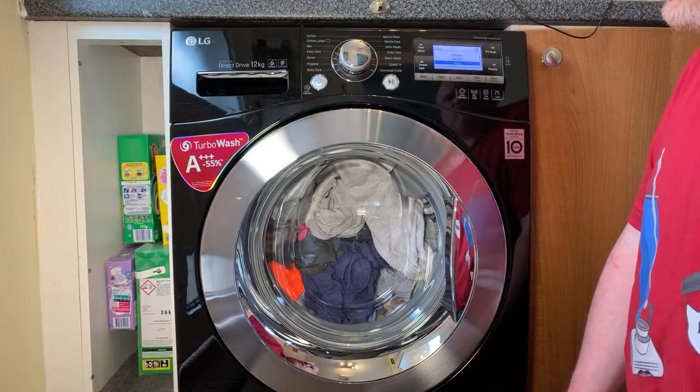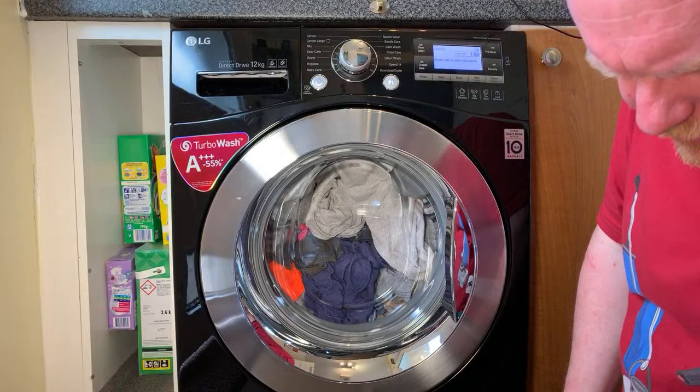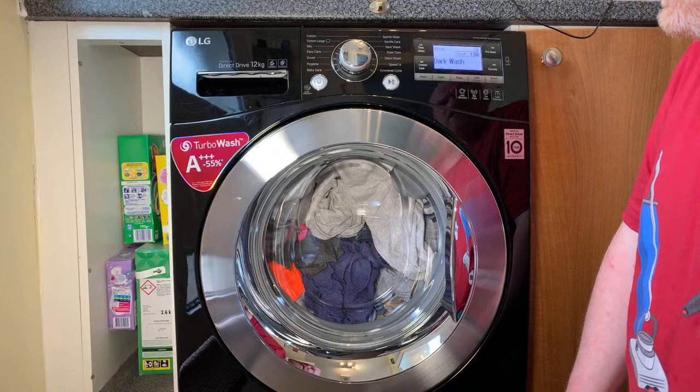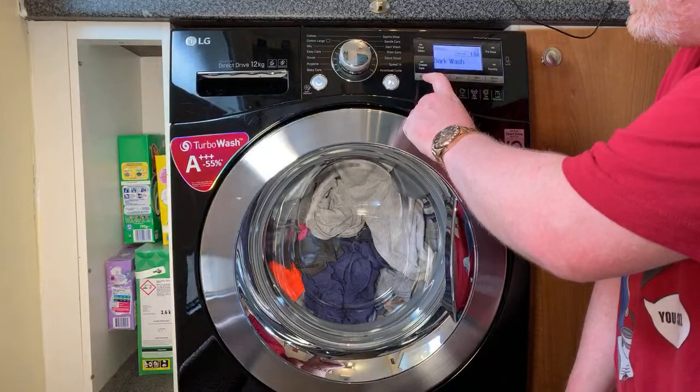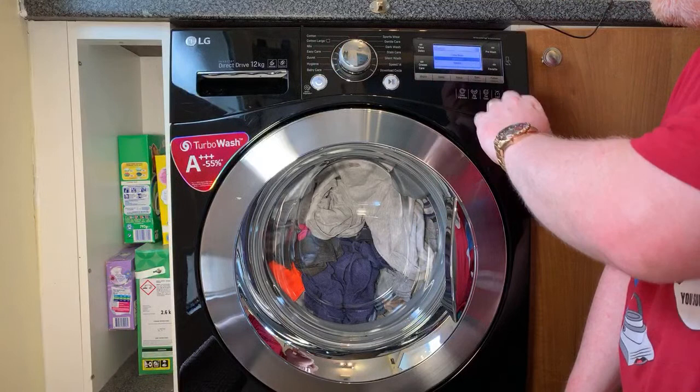It's 1 hour 40 on a normal. You can't do 10. Okay, so I'm going to do an intensive 40. Don't do dark. Why, Toji? It'll get you clean. Dark 40, 3 rinses, 1400 spin on an intensive wash. Or if I do cotton on an intensive 40, 3 rinses, 1400 spin, add more time for better stain removal.